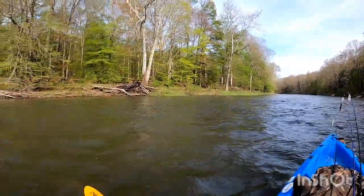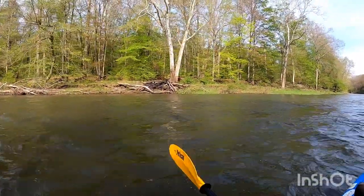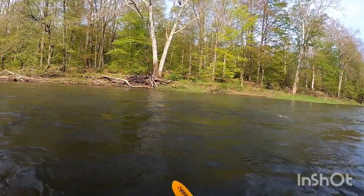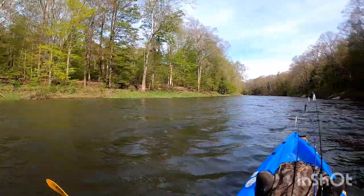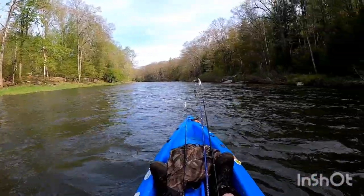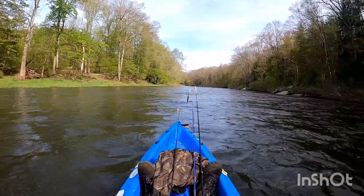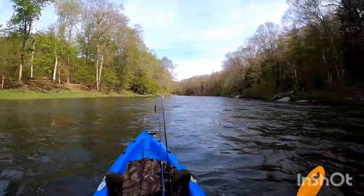That's pretty weird. I guess someone had a fire there and burned that root. That's pretty wild. Well, I hope that this doesn't make the video and it's not a sightseeing kayak tour, but it is what it is, and I'm having fun.